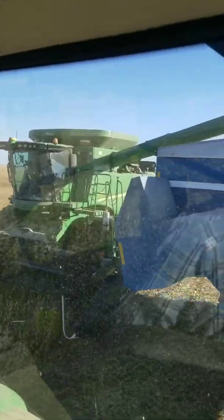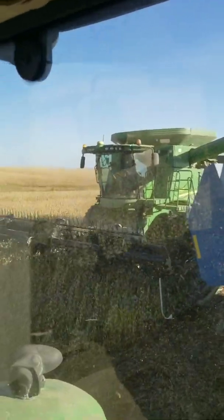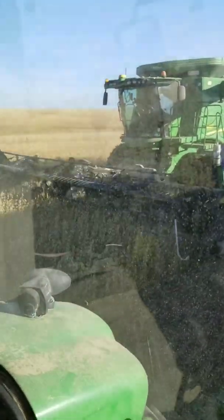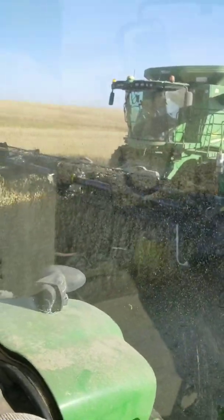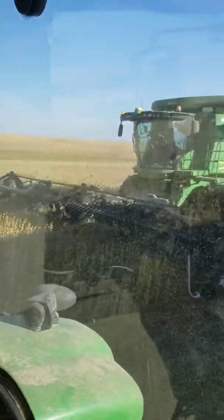We're driving next to the combine, which is shooting the soybeans that it has harvested into the back of this truck. So we drive right along with it. Makes everything a lot more efficient. That way we don't ever have to stop, really.